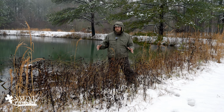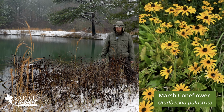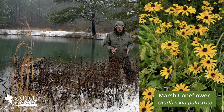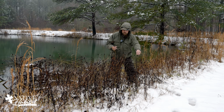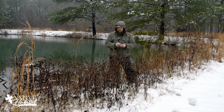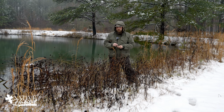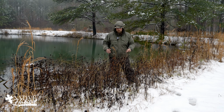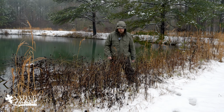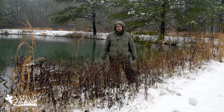All of this Rudbeckia right here, this is actually Rudbeckia palustris, which is a really rare species. But this acts the same as any other Rudbeckia. It's also called black-eyed Susan, that's the common name. And you can see just tons and tons of seed heads in here right now. And that's because there's tons and tons of it on this property. And so there's always an abundance of this here that wildlife are feeding on. And a really great one for wintertime food and cover, as you can see.